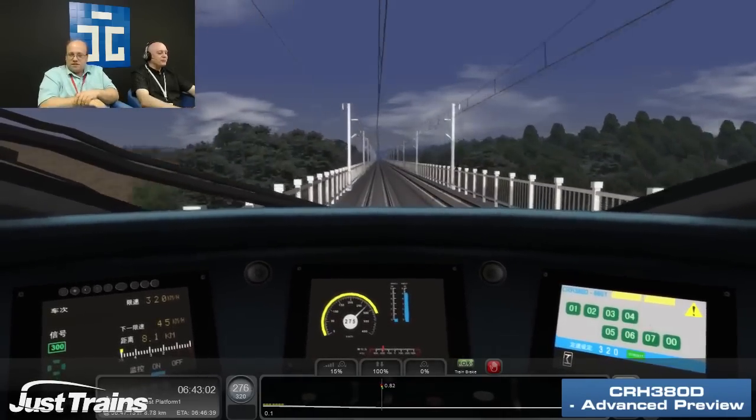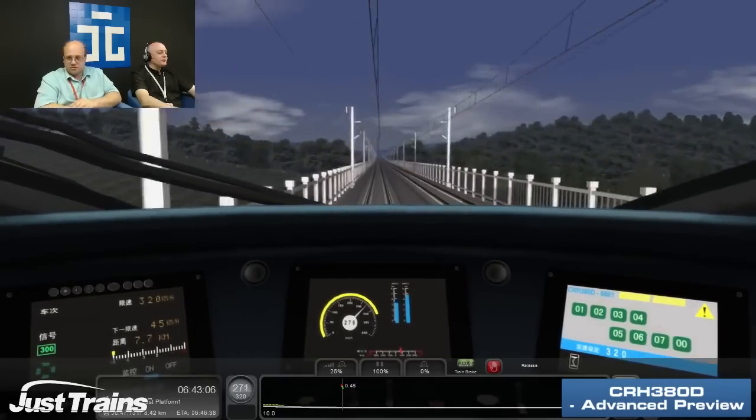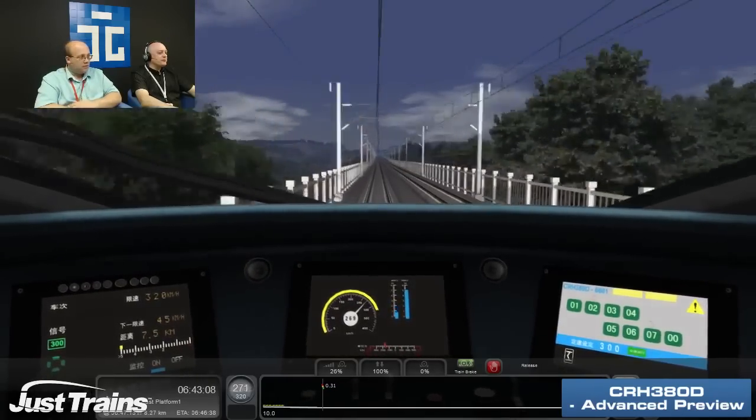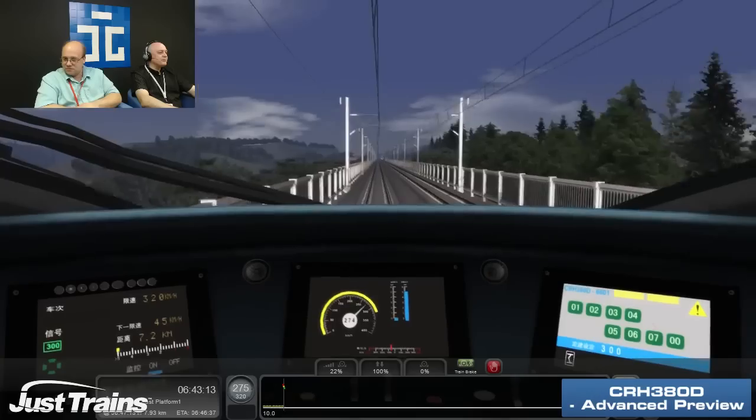So Dave asked if this is a DTG scenario, why have we got Just Trains at the bottom? Well, this is a Just Trains product, and we are publishing it on Steam. So yes, this is Just Trains.